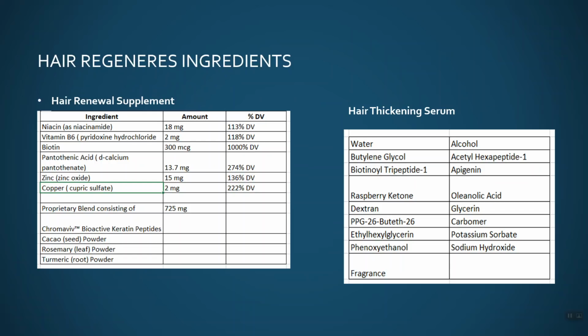The hair thickening serum again has some unique ingredients I haven't seen before, most notably acetyl hexapeptide-1. A little bit below that, we have raspberry ketones as well. Raspberry ketones, as many people know, are a popular weight loss product. Food for thought, I have already debunked that. I don't believe raspberry ketones promote weight loss, but in terms of hair growth, we're going to address that.